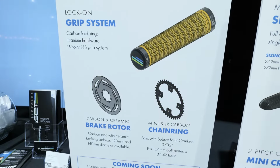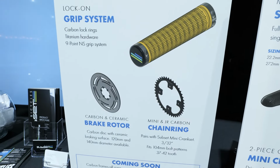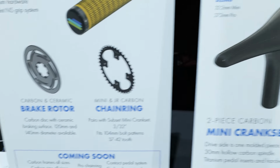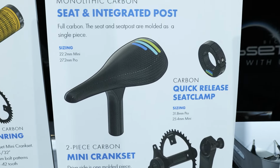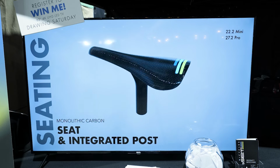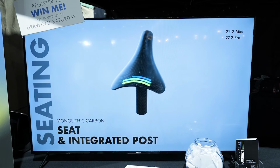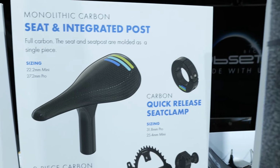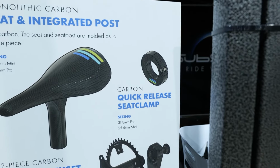So we've got a 120 and a 140 carbon brake rotors. We've got a mini junior carbon chain ring that fits a 3/32 chain. The teeth are ceramic coated to prevent wear. Over here we've got 2 sizes of seats. We've got a 22.2 and a 27.2, both fully carbon, molded, one piece. We've got a carbon seat clamp in 2 sizes, mini and pro.